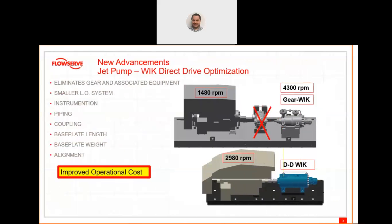A major advancement for our WIK barrel pump is the optimized direct drive pump train. This advancement is to give our customers a direct drive jet pump solution. Doing so eliminates the gearbox, and therefore our customers may take advantage of smaller lube oil systems, reduction in instrumentation, piping, coupling, and base plate size, as well as removing pieces of equipment to align the pump train. This gives the customer an improved operational cost of their coking system.